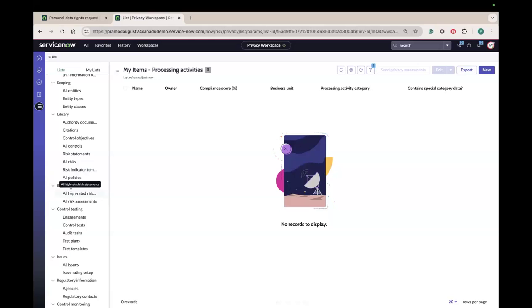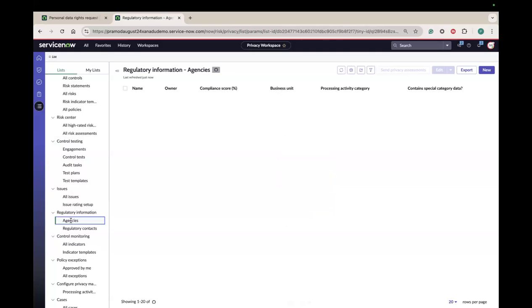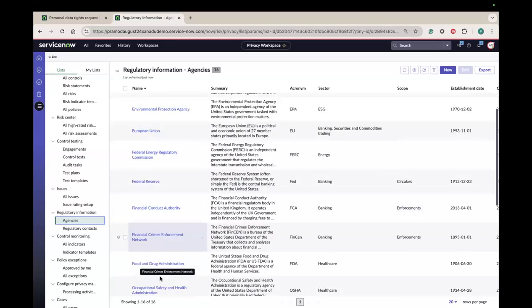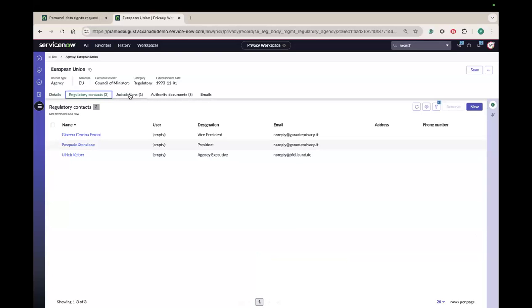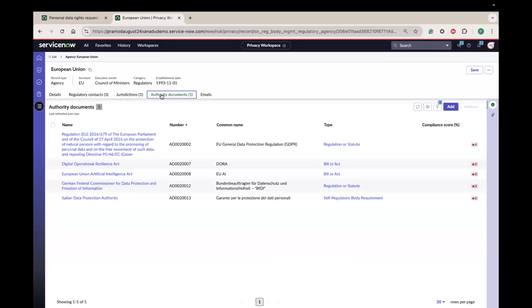Under regulatory information, agencies. And over here, you get to see various agencies that can be configured. Let's assume I pick one of the agencies, let's say, for now, European Union. Here you can configure what this agency is all about, who the regulatory contacts are, what jurisdictions they govern, and what kind of authority documents are associated with it.